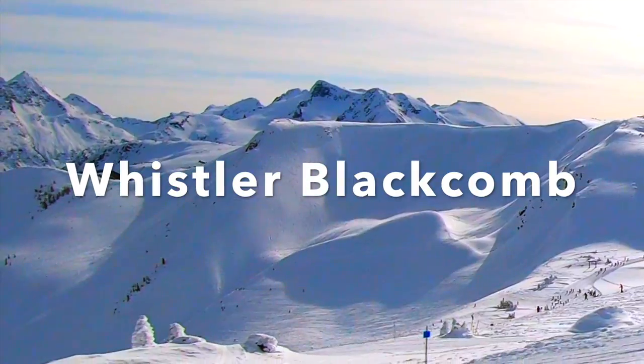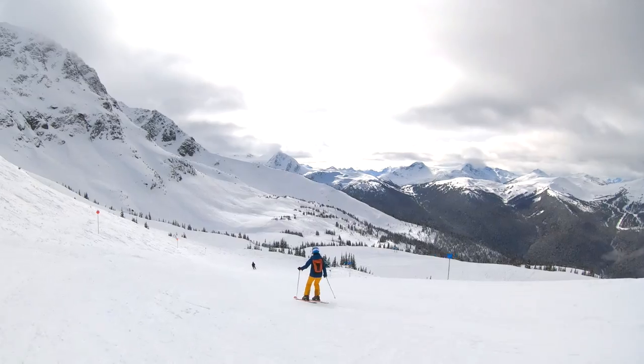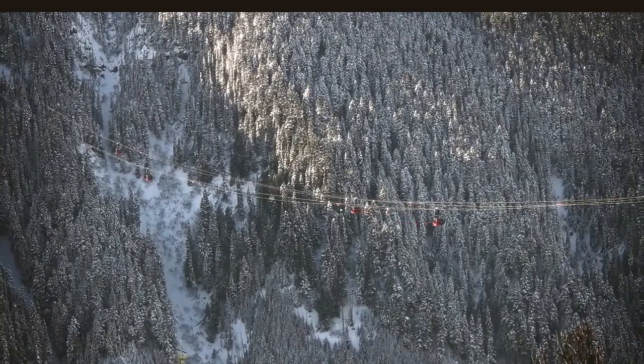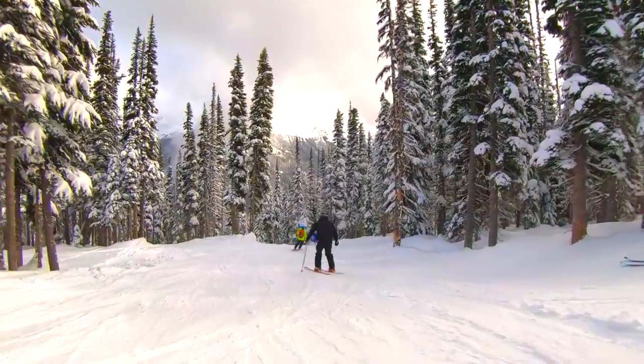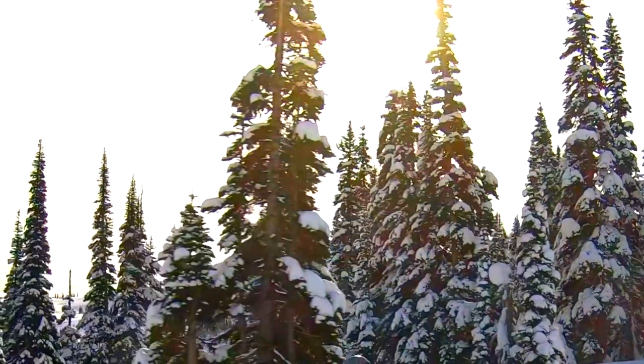This is Whistler Blackcomb, one of the world's most popular ski destinations. If you're planning a trip to this ski resort, in this video, we're taking you on some of our favorite beginner and intermediate runs to get you started.